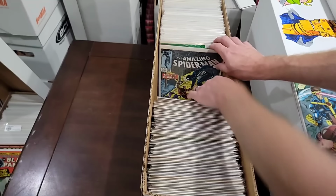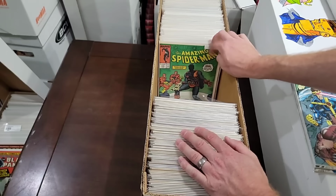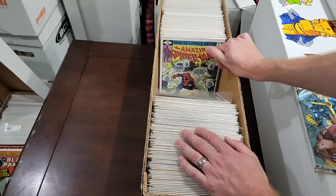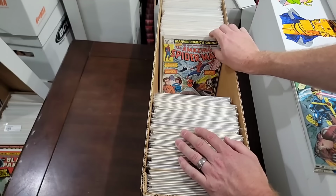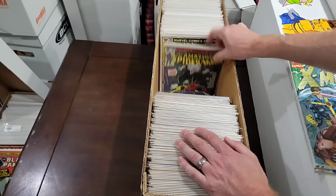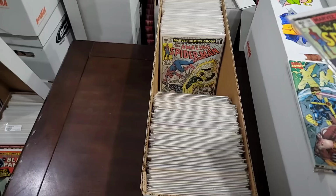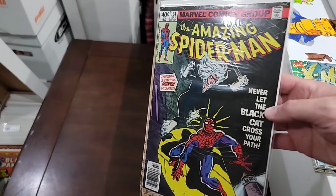And now we're back to ASM, Copper Age ASM newsstand. That's the first Silver Sable. Let's see if we run into an ASM 300. Ooh, we're going the other direction. We're going backwards. I like it. Oh, that's the second appearance of Black Cat. And that's the first appearance of Black Cat. And that is in a really nice shape. That is in really, really nice shape. First Black Cat.